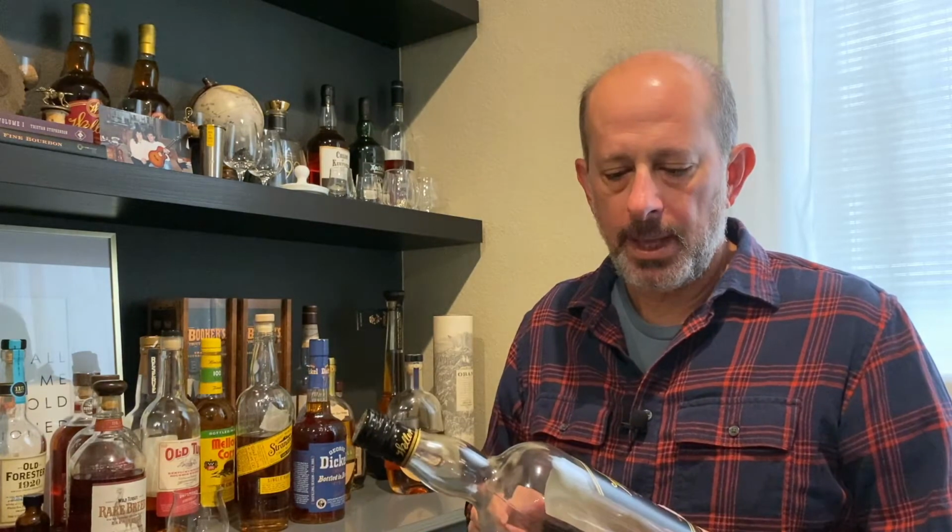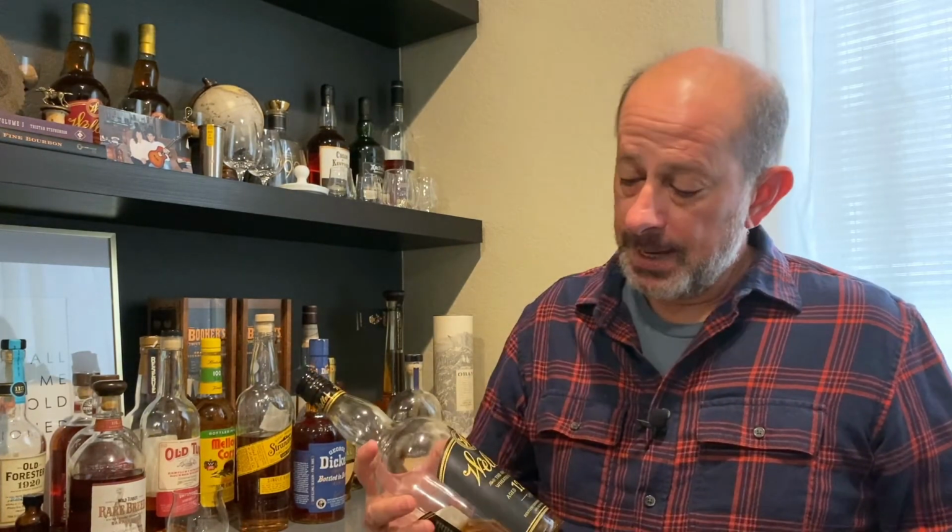But luckily, through the generosity of a liquor store owner in Colorado Springs, a guy named Pete, he sells the good stuff to people that like whiskey, that drink it and don't sell it at retail. So I got to buy a bottle of Weller 12 for $38. And I quite enjoyed it.